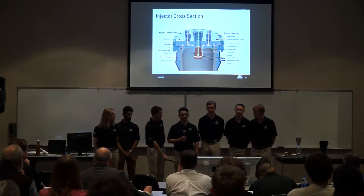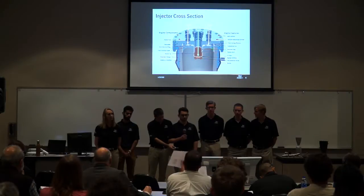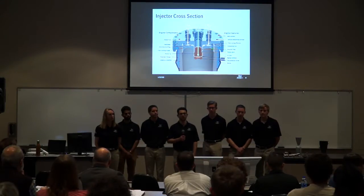So, as mentioned previously, the engine is a LOX-centered pintle injector. Here's a cropped cross-section of the engine, just to basically review how it actually works.